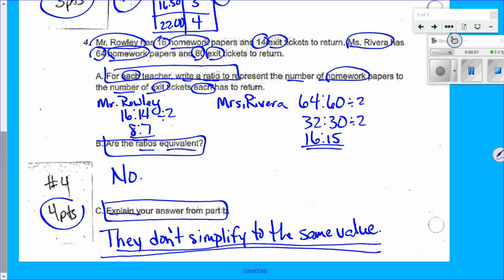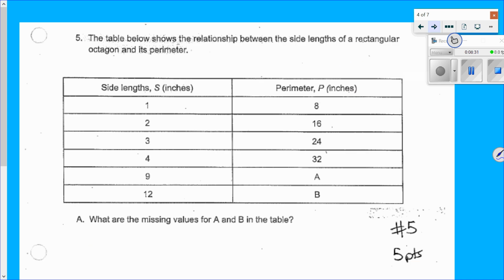So this one we have 4 points. Should be relatively simple. 1 point for Mr. Rowley's, 1 point for Mr. Rivera's, 1 point for understanding whether or not they are equivalent, and 1 point for your explanation. Now within the 2 ratios that you've written, make sure you simplify or you will lose a half point off of each. If you didn't, you'd end up losing one of those 4 points. That brings you down to C level work. So please simplify. Next page.